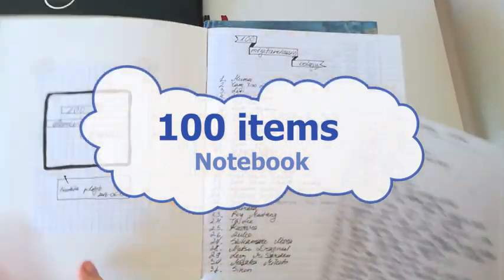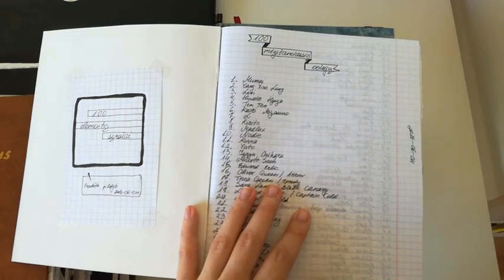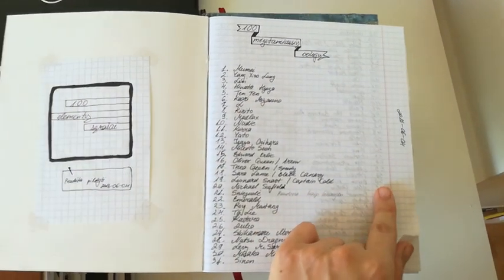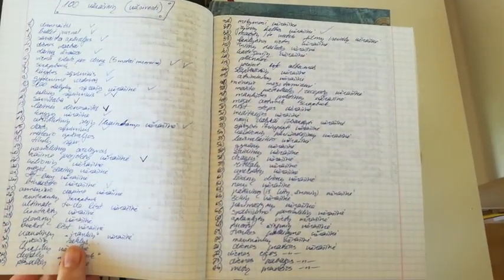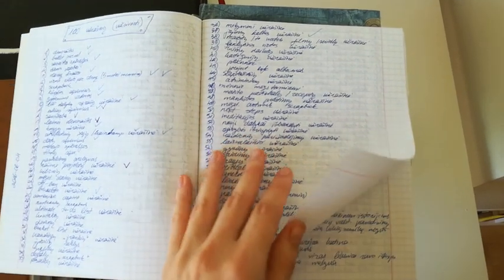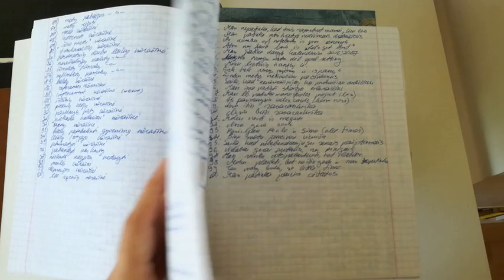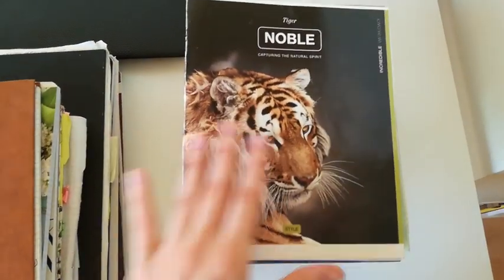Another notebook idea could be lists of 100 items. Here I have a list of my favorite characters, 100 of them, and then 100 ways to fill notebooks, 100 things about myself, and so on. There are many 100 item lists that you can make.